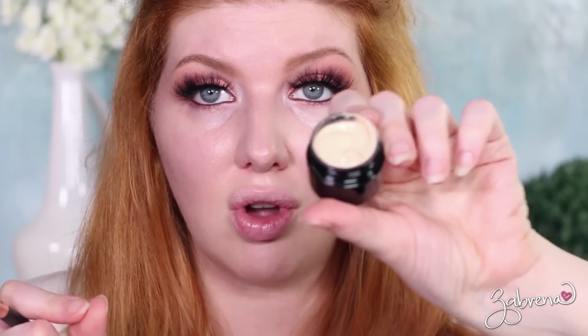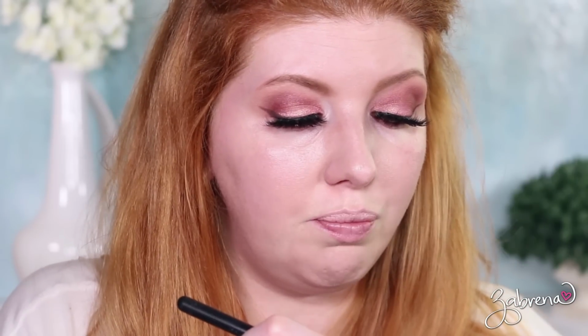The smallest amount goes a long way, and that's why this jar is so full, because you barely, I mean, goodness, I can't even describe the size of this to you. That is enough to cover your entire under eye area, and if you apply more than that, it ain't pretty. It will crease like crazy.